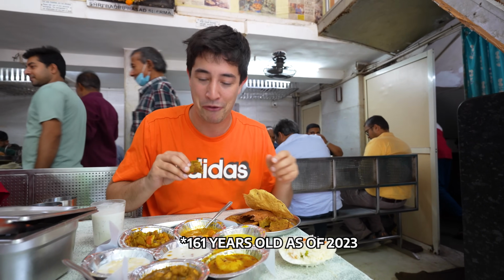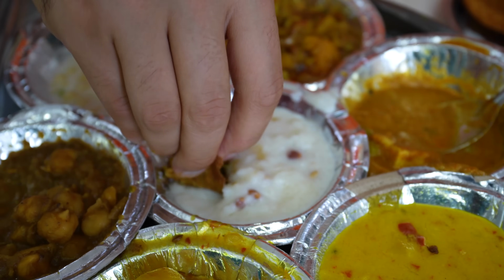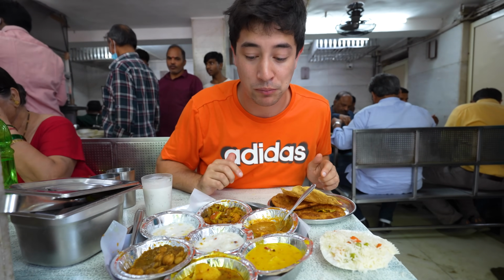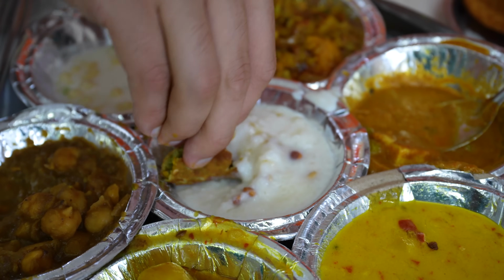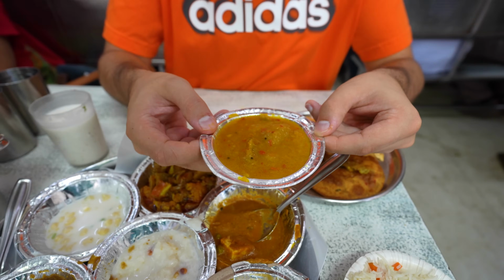Wow. Okay, let me try this middle one. It's got a different consistency. It looks like rice, actually, and I have a guess that it might be sweet. Yep. But lightly sweet. It's actually really well balanced, and it helps cool off all the heat because pretty much everything here has chili in it. It's quite spicy. The owner here is extremely friendly.